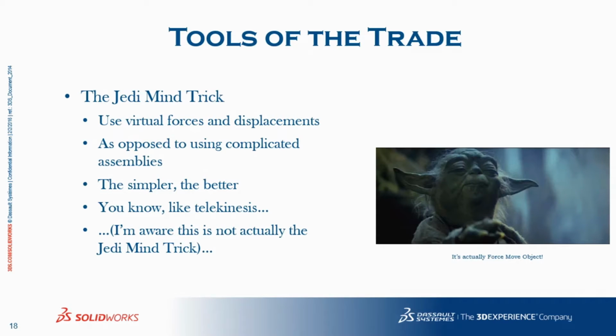And last but not least, we have the Jedi mind trick, which uses virtual forces and displacements as opposed to using complicated assemblies. So instead of using every single part of an assembly, if you have like no penetration contact between two parts, instead of having those parts transfer forces through each other, you can just put a virtual force that represents that and otherwise simplify it.